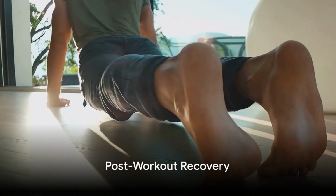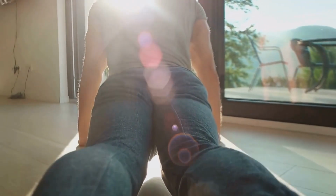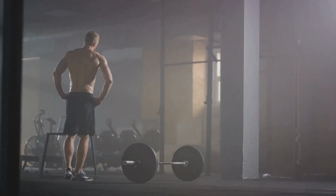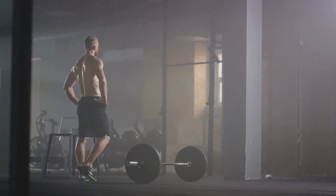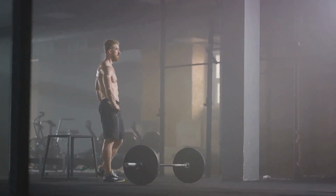Great job. But before you head to the shower, let's talk about recovery. Cooling down after a workout is just as crucial as the workout itself. It allows your heart rate and breathing to return to normal and helps prevent muscle stiffness. Be sure to spend a few minutes doing light cardio, like walking or slow cycling.